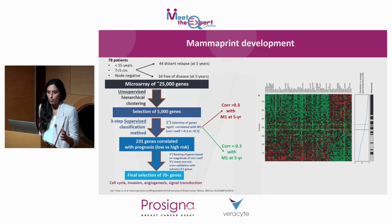Basically, this signature was developed in a training data set of 78 patients. Those patients were all node negative. And the investigators started to select putative prognostic genes from large microarray data sets of more than 25,000 genes, and they applied unsupervised hierarchical clustering, which means they applied a statistical method that allows classifying tumor samples based on differences and similarities in gene expression. The analysis was unsupervised. That means that the investigators did not set a priori the criteria for the clustering, but the algorithm itself established the criteria.